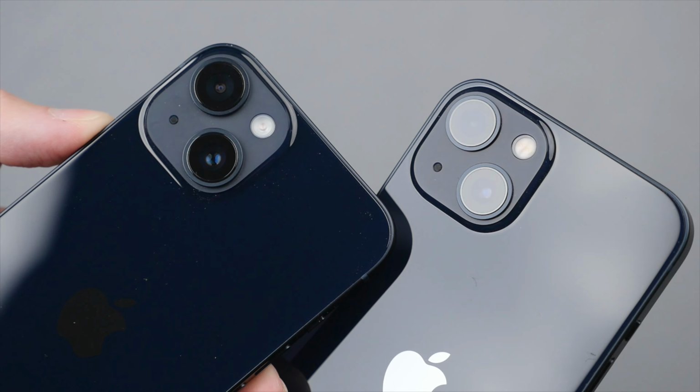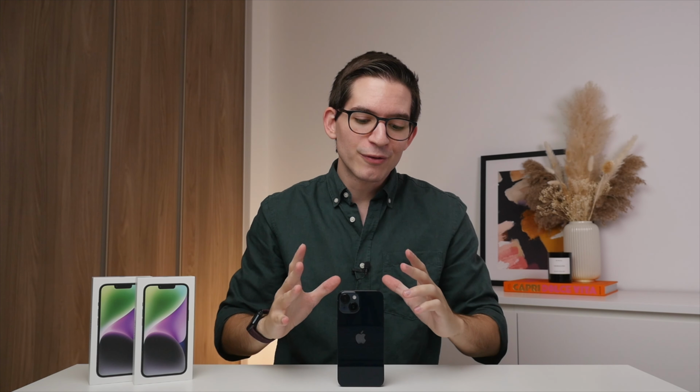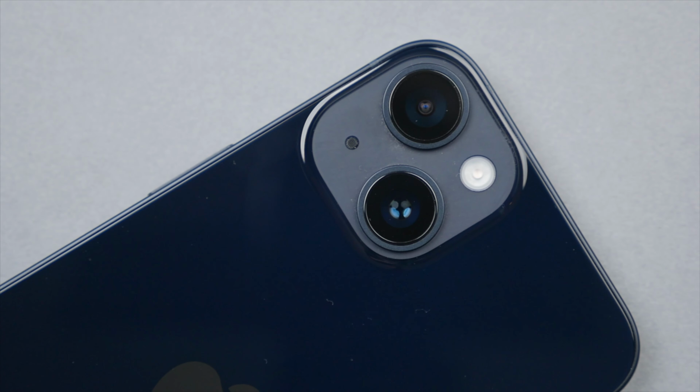So what are the biggest new features brought to the iPhone 14, and are they worth upgrading for? Well, first, the iPhone 14 gets a big camera upgrade. The main 12 megapixel camera now gets a bigger sensor as well as larger pixels and a faster aperture at f1.5. Now, what does this mean? Well, this should result in a 49% improvement in low light photography.